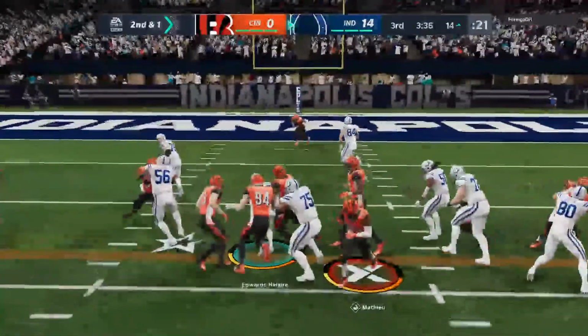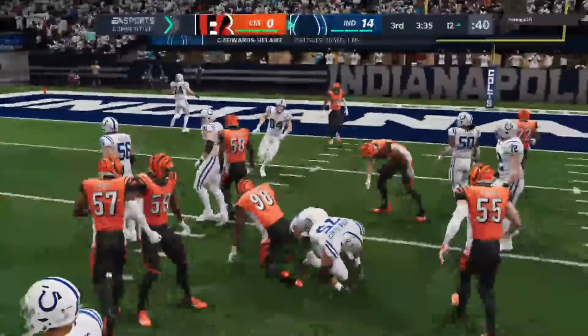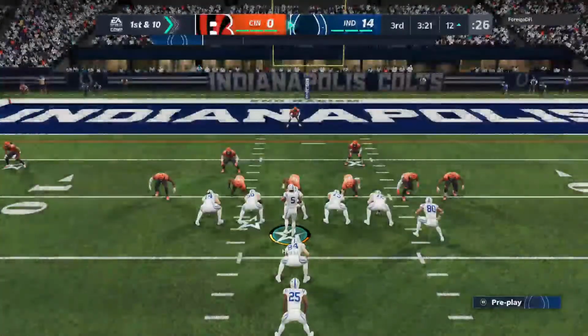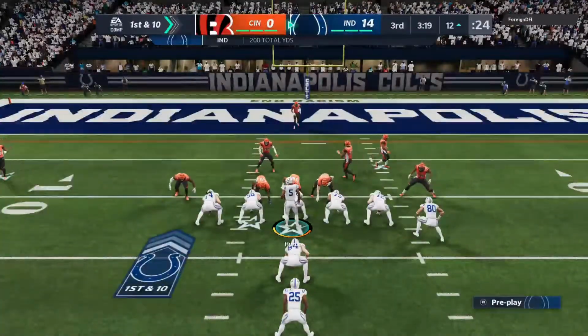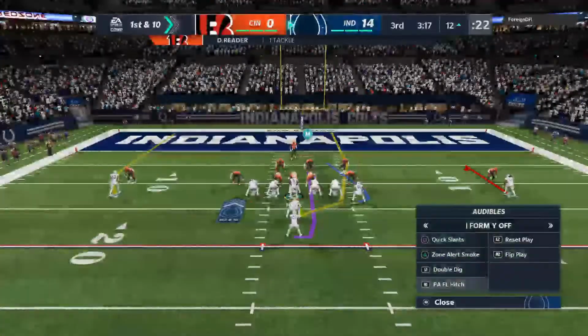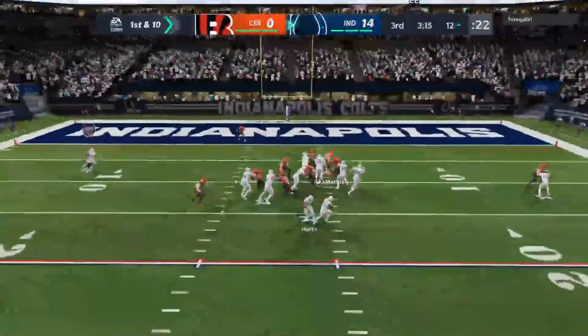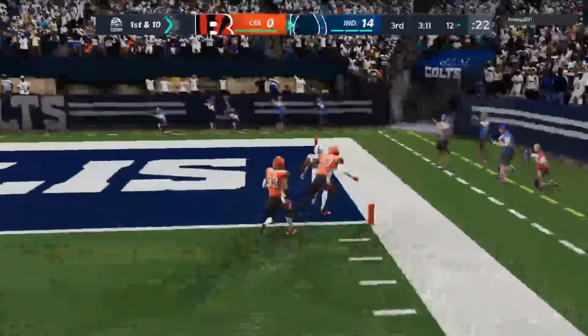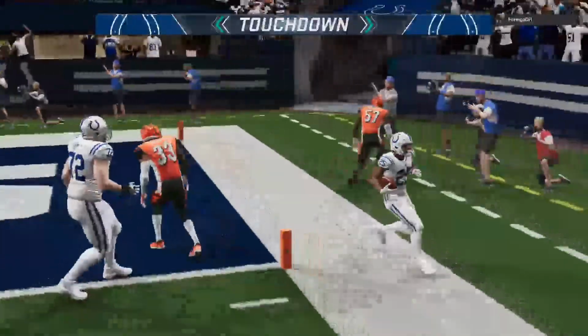On 2nd down, a run with Edwards-Helaire. And he'll go down here at the 12-yard line. They'll get 3 as the drive continues. It's a 1st down. 1st and 10 at the 12-yard line. Right back to Edwards-Helaire on 1st down. And he'll get into the end zone.